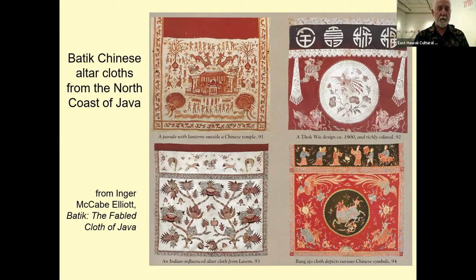And then the picture is going to hang in front of the altar. There's a huge variety of these things. They show dragons, they show qilins, they show Chinese temples, they show just wonderful floral designs, what have you. And these are all done in batik. Again, often elaborated with embroidery or even with gold embroidery.